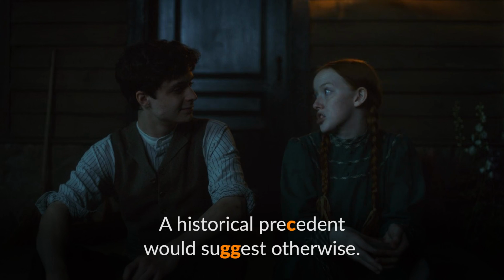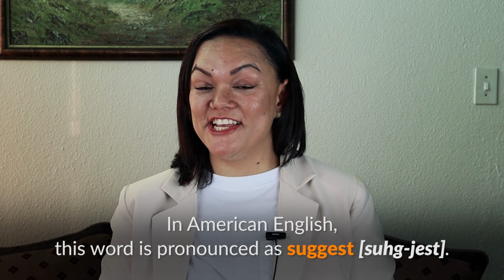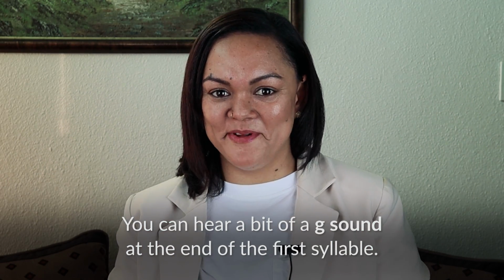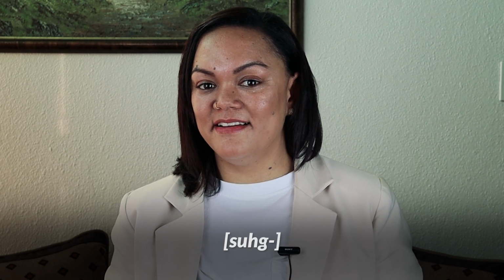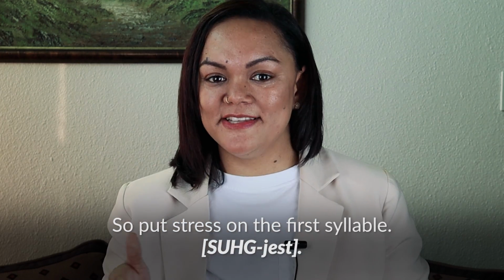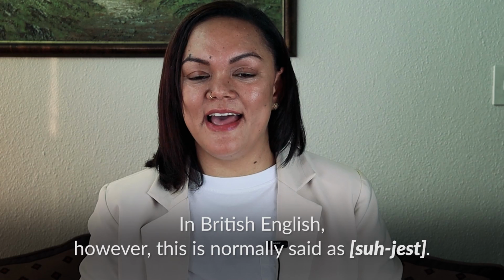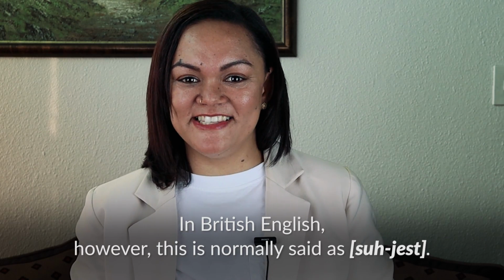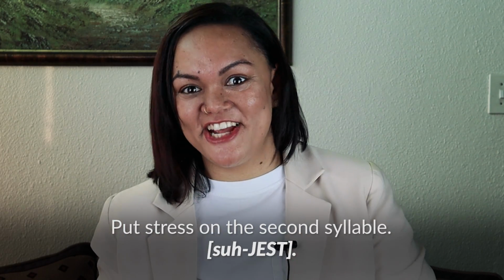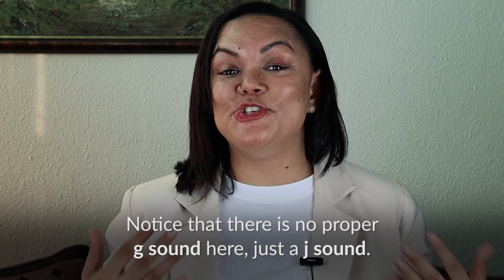A historical precedent would suggest otherwise. In American English, this word is pronounced as suggest. You can hear a bit of a G sound at the end of the first syllable. Sug. So put stress on the first syllable. Suggest. In British English, however, this is normally said as suggest. Put stress on the second syllable. Suggest. Notice that there is no proper G sound here, just a J sound.